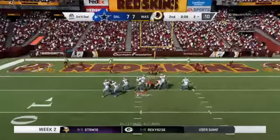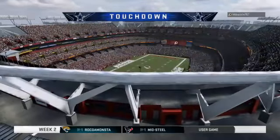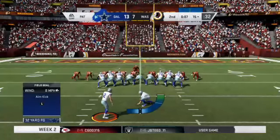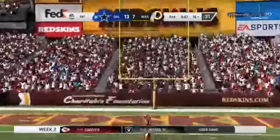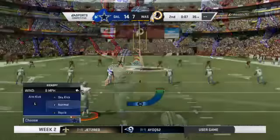Run. Now Rodgers. And this is caught for a Cowboy touchdown, Tyler Boyd in the final seconds of the first half. And the Cowboys have taken the lead. Point after, right down the middle, and that makes the score 14-7. Cowboys 14, Redskins 7.